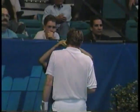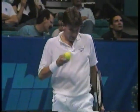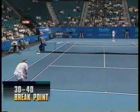Actually looked like it also took a bad bounce. Connors just steered it down the line. Bjorn had the easy backhand volley that time into the open court. And now it's Borg with an opportunity to break.